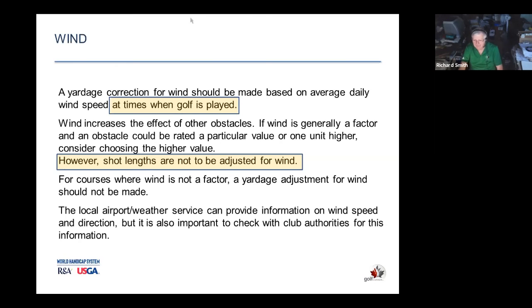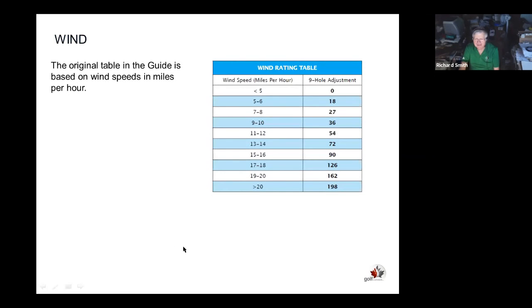Okay. Now this is still from the USGA's or the World Handicap System text here, that checking with local authorities. Well, here we don't really have the data kept by the local authorities. It's kept by Environment Canada for all the local authorities. So this is the original table in the guide as they came out of the printer. As you can see here, it's based in miles per hour, and they're going 2 miles per hour in each column.